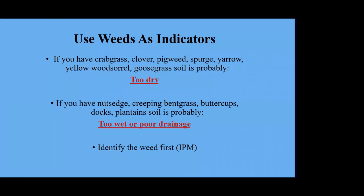So here's using our weeds as indicators. If you have a lot of crabgrass or clover or any of these, pigweed, spurge, yarrow, this means that your soil is too dry. And if you have nutsedge, which a lot of us did last year, creeping bentgrass, which is in a lot of lawns, people think they have grubs when they really have creeping bentgrass. Any of these other ones, buttercups, docks, plantains, then your soil is probably too wet or there's poor drainage or you have a leak in the system.